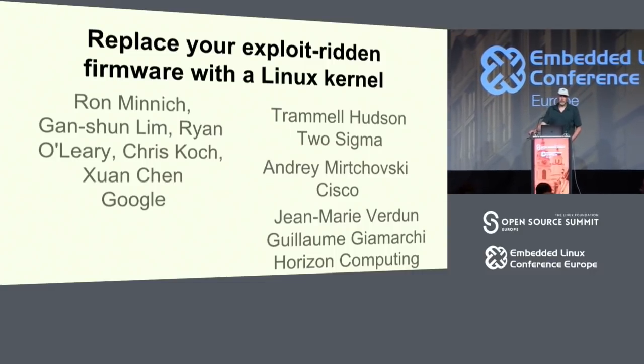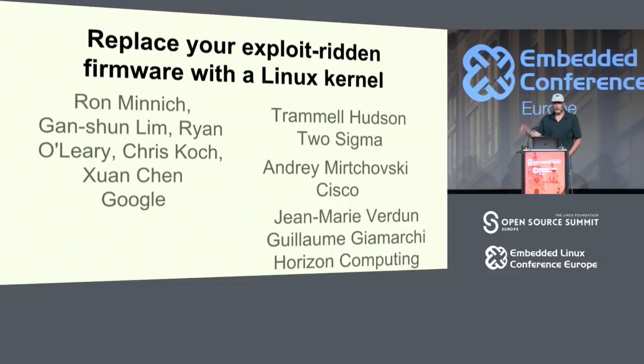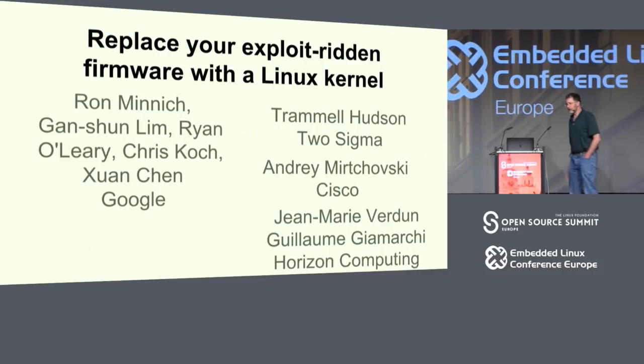Now, for the past 10 years, when I've talked about firmware, people have gotten used to assuming that I'm wearing my coreboot hat, which is a coreboot hat. It's a very nice hat. I am not wearing my coreboot hat today. This is very much not a coreboot talk.